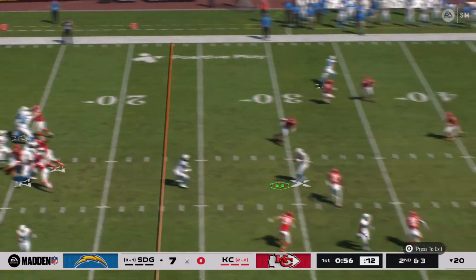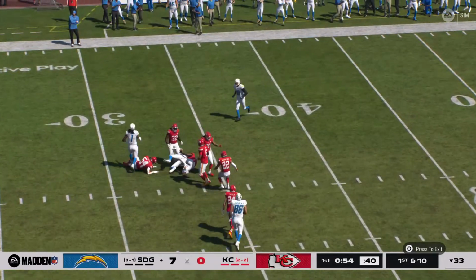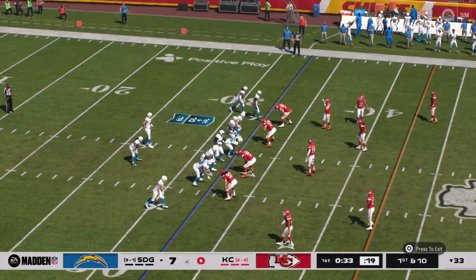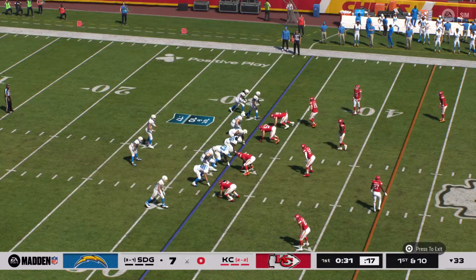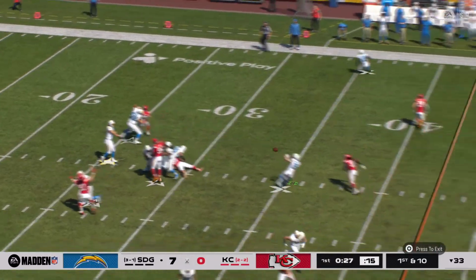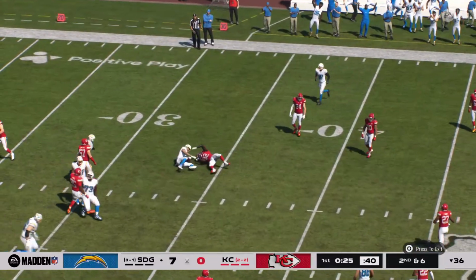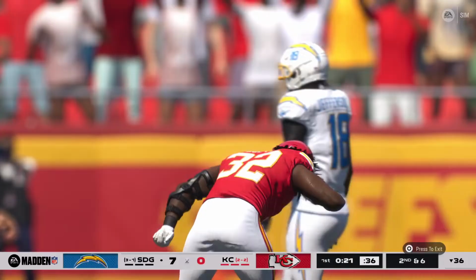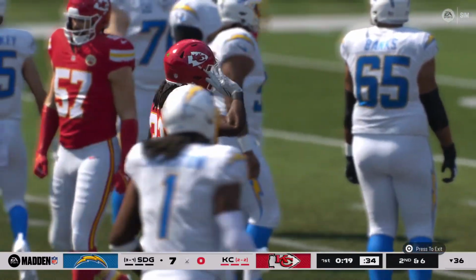Herbert. Throwing into traffic there, and that's complete. And he's going to get this one across the 30-yard line. A gain of 12 yards. Back to throw here, Herbert. And this one finds McConkey. The result, only 4 yards there on the play. And it'll be 2nd down.